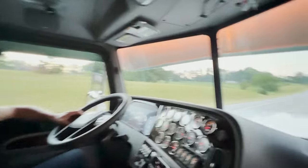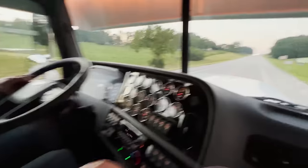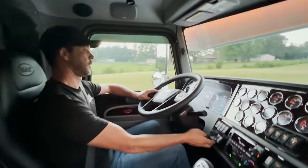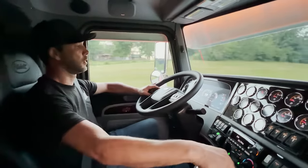So it's getting a little darker outside. We got the benefit of turning on some old clearance lights up there. But tell me about the Cummins versus the MX, Brian. What are your thoughts driving one versus the other?